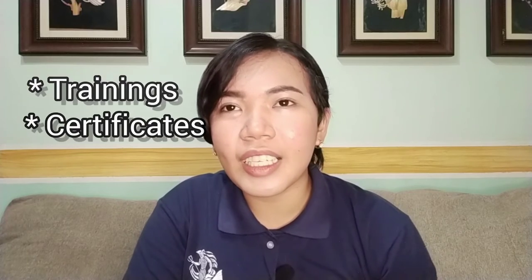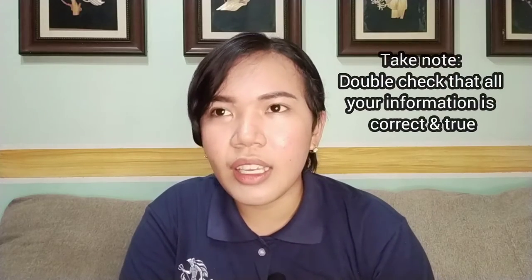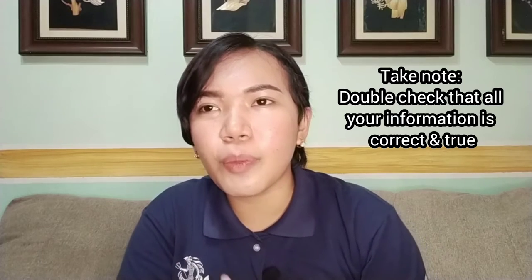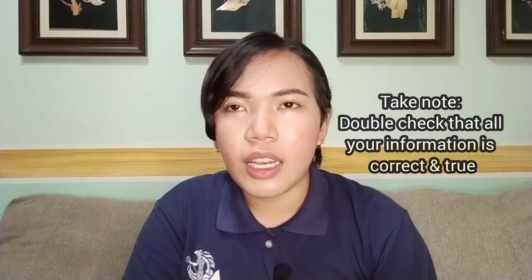Sa Mismo account mo, sa Mismo profile mo, makikita mo lahat yung trainings mo, lahat yung certificates mo, lahat yung medical affiliated certificates, kung magpa-CCOP ka or mag-i-exam, nandun na po lahat sa Mismo nyo. So, importante po yung Mismo nyo. At importante po na yung mga details or informations sa Mismo account niyo ay real at true. Dapat po totoo yon kasi yun na po yung account niyo sa duration ng pagiging seafarer ninyo.